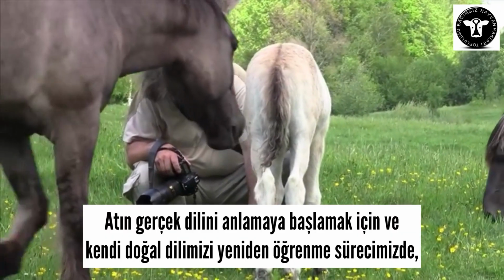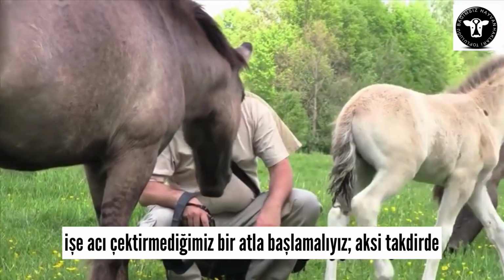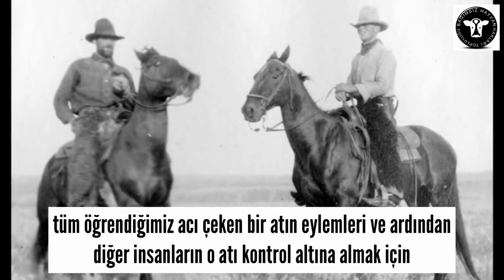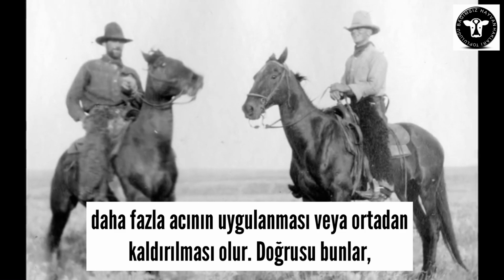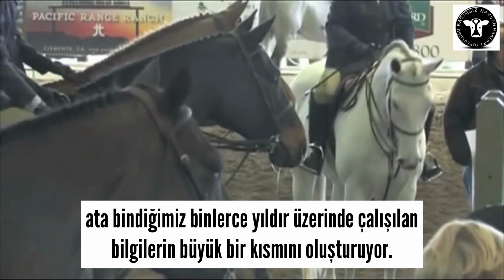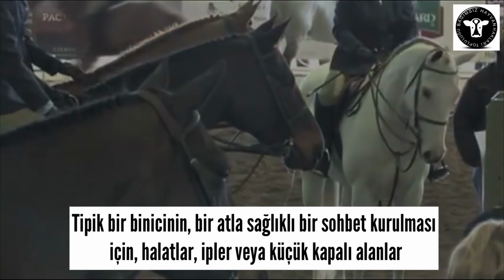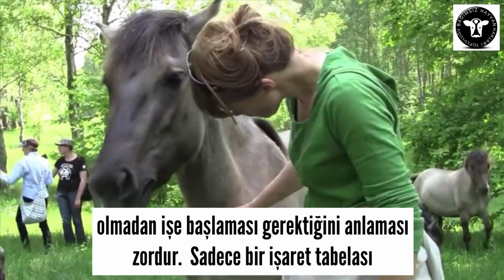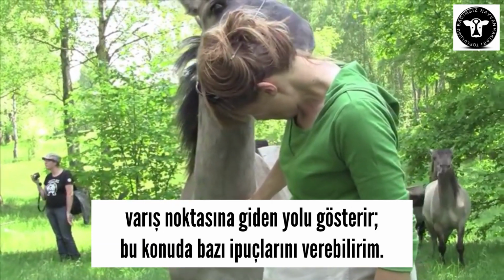In order to start to understand the horse's true language, and in the process to relearn our own natural language, we must begin with a horse that we are not inflicting any pain on. Otherwise, all we are learning is about the actions of a horse in pain, and then other humans teach us how we can control her through the application or removal of more pain. Truthfully, this makes up the bulk of information that's been studied for the thousands of years that we've been riding horses. It's hard for the typical rider to understand that a healthy conversation with a horse must begin on the ground with no halters, ropes, or small confined spaces.